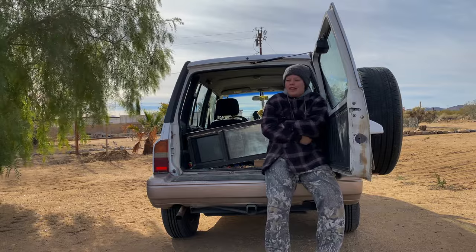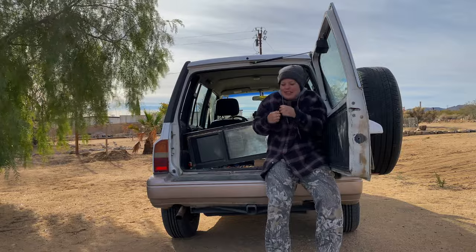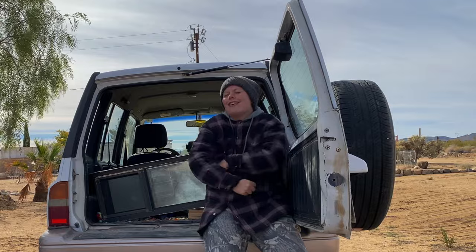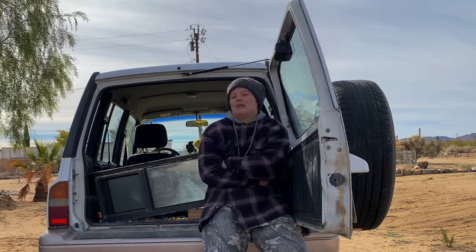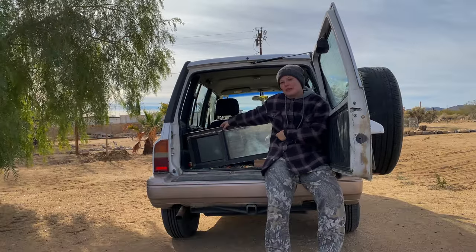So I'm in the house all cold, making a little turkey sandwich and sitting by the fire. And I'm like, I'm just cold and tired. I want to go to bed. And I crawled in bed and now today I can laugh about it. So that's the story of how I got this window.